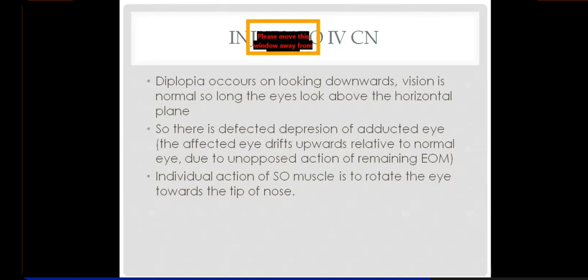So in this case, when a person has superior oblique muscle paralysis, it gets adducted, it gets slightly elevated, right? Instead of dipping down, it is slightly elevated. We will see this comparison in both eyes. So on the side where superior oblique muscle paralysis is present, ask him to look down, you will find the normal eye dipping down, but in the affected eye, he will not be able to dip down his pupil. Diplopia of course will occur because of the double vision. Diplopia occurs on looking downwards.